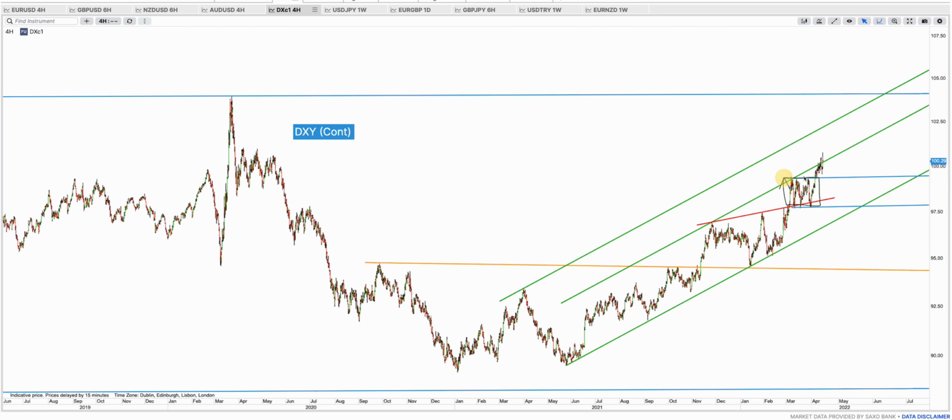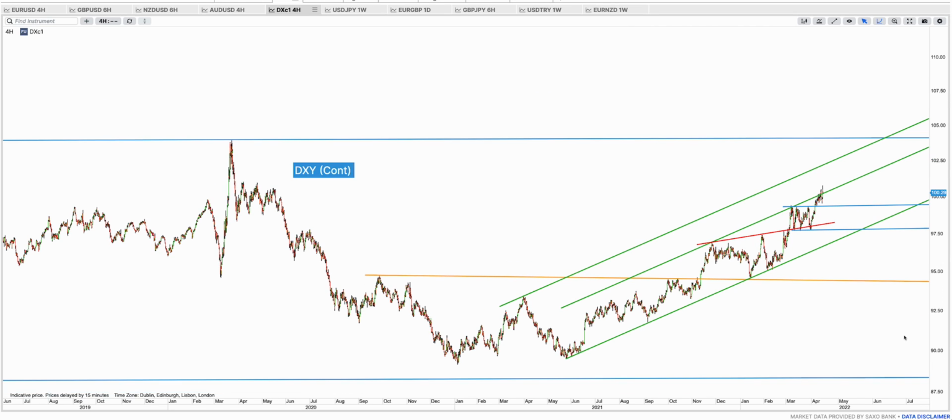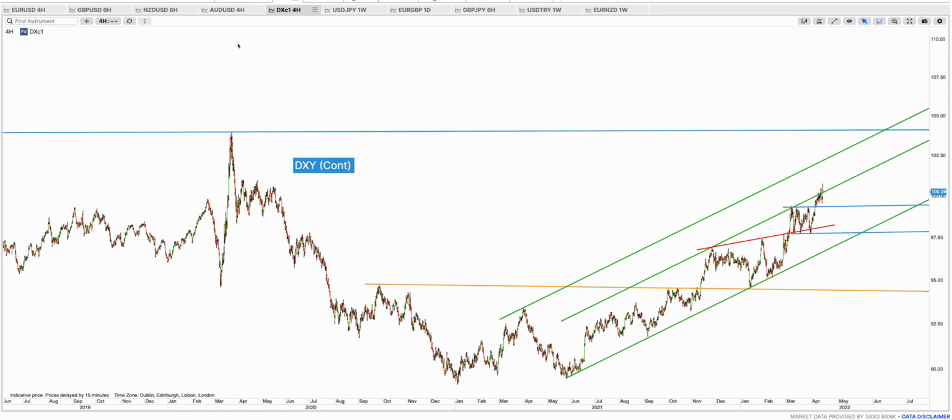So this blue bull flag was broken to the upside following the several touches on this red support. This is the bull flag that is broken to the upside. So this is already, the target is the green top band to form this uptrend and reverse there and come down pretty hard. So there's still more upside for DXY.